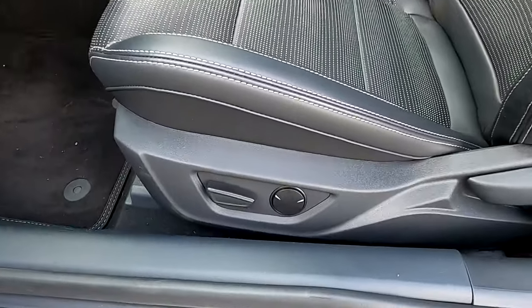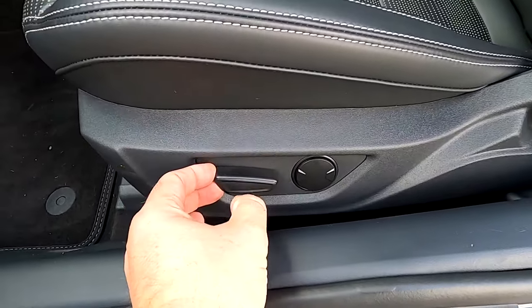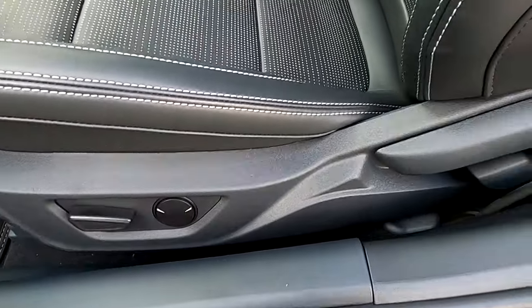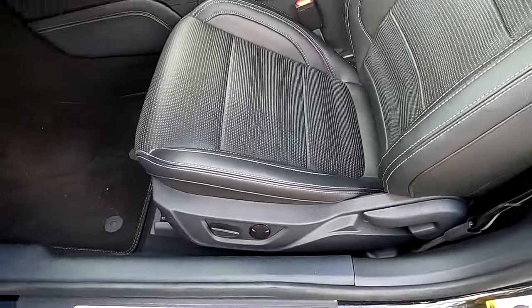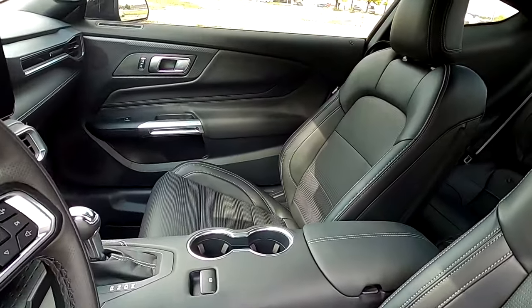Back to the seats. Mentioned the power assist here. So it's just a six-way power seat, two-way adjustable lumbar support, manual seat back adjust here. And the seats are actually very, very nice, very comfortable. They are very supportive.